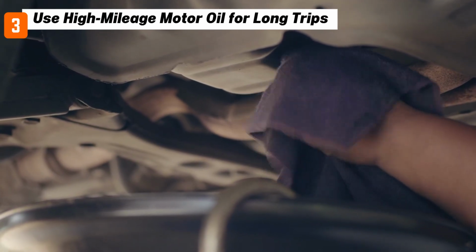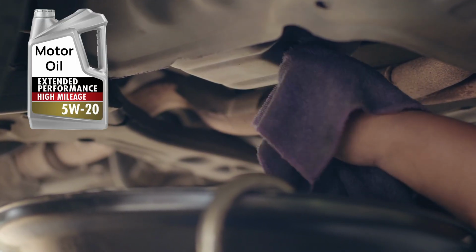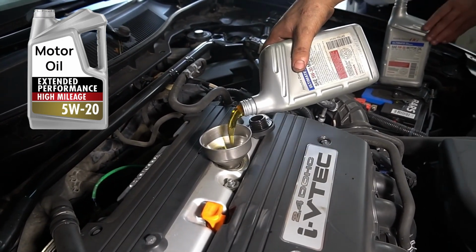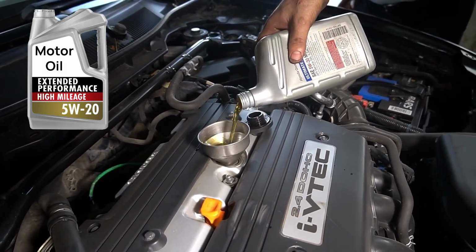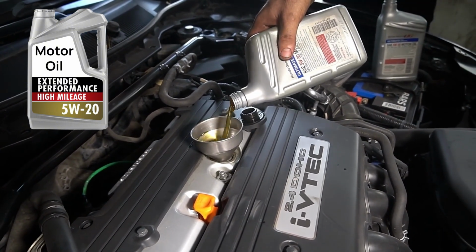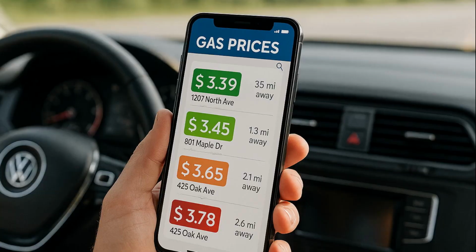3. Use high-mileage motor oil for long trips. If your car's over 75,000 miles, switching to high-mileage oil improves efficiency and reduces internal friction, which means less fuel burned on long drives.